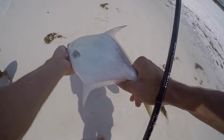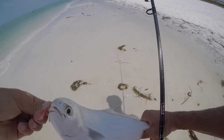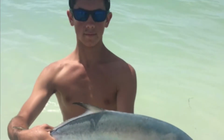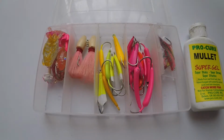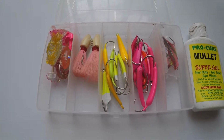Hopefully I've been rolling some clips of me catching pompano, maybe some pictures even of the one fish that I never expected to catch. It was almost a world record pompano caught off Honeymoon Island at the Dog Beach on a pompano jig, on one of these pink pompano jigs. It weighed about 7.5 pounds, which is a lot for a pompano.